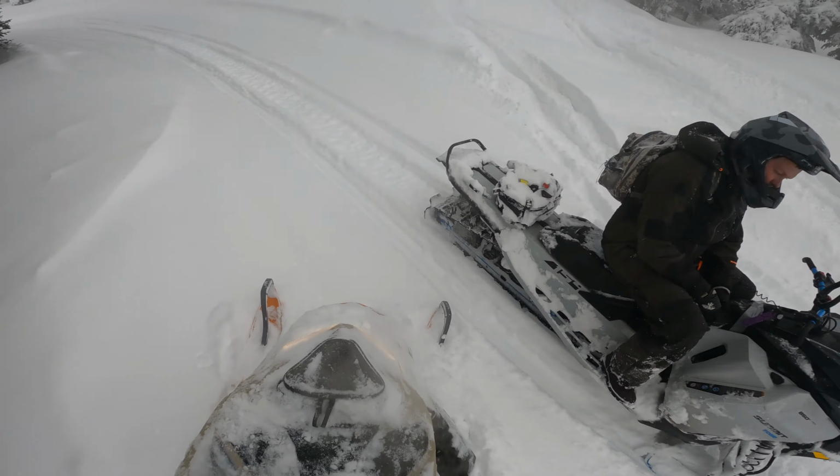Okay, I want you to do this so that you can start going that way. Right foot forward, like that. Hit the throttle, blip the throttle, and pull the sled over at the same time to get your sled on edge. Like that. Do that real quick. Oh, you've got to keep it countersteered. So do it again, keep it countersteered.